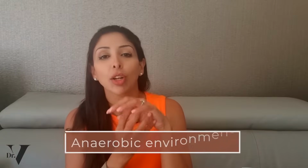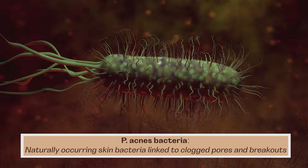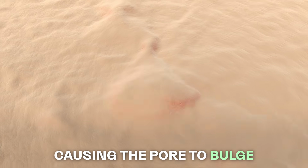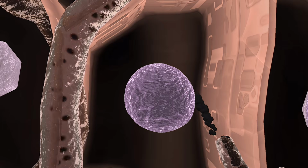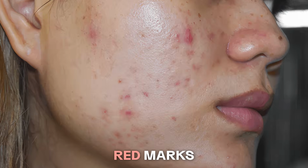This then creates an anaerobic environment, i.e. no oxygen. And this is really where P. acnes bacteria loves to basically replicate. As it's replicating, it's basically causing the pore to bulge, and that can lead to pain. This will then damage the capillaries around it, so the blood vessels, and this leads to red marks, i.e. PIE. But in addition, this inflammation can lead to triggering of the melanocyte, the cell that produces the pigment melanin. And so this leads to PIH, post-inflammatory hyperpigmentation. And this is why in the skin of color, we get all three, not only the acne, we also get the red marks and the brown marks.